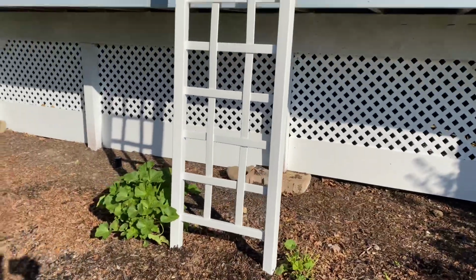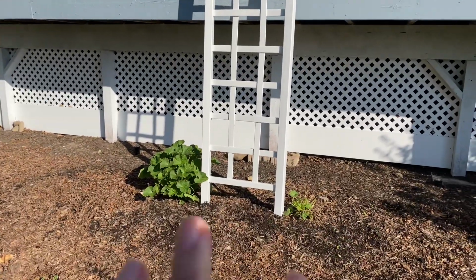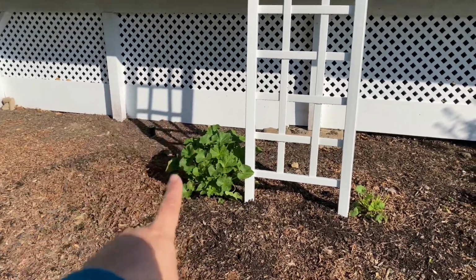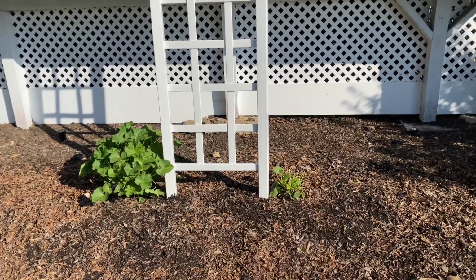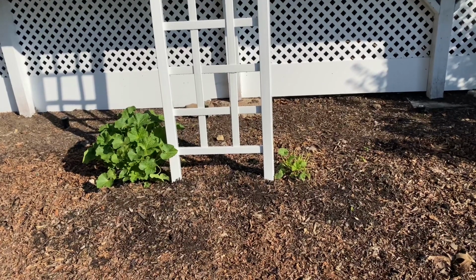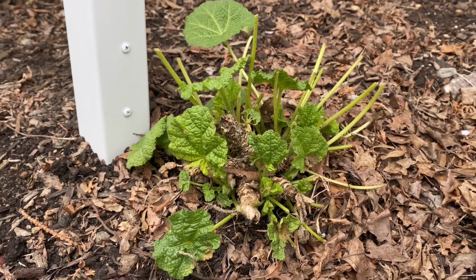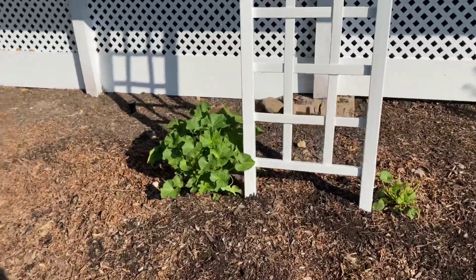But here's another addition. I added a trellis over here, and I plan to put a hyacinth bean here in between the two hollyhocks. Notice that hollyhock significantly larger. I do not know why. This one is a little behind. I did spray it with some deer and rabbit spray. I don't know, something may have munched it. Just looking at the bare little stems that are coming up, I believe there were leaves on that. So that might be why it's a little stunted.